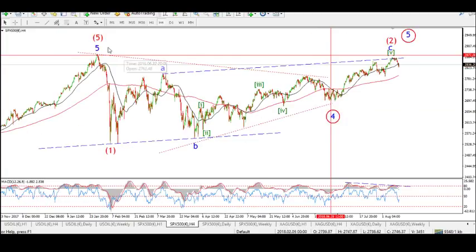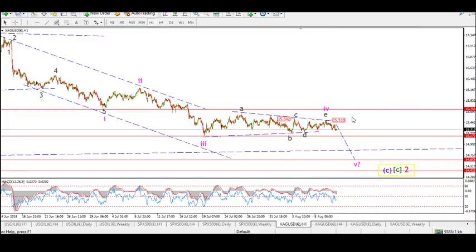The alternate count again is just a contracting triangle wave 4 with 5 waves up in wave 5, and that will complete probably around 29.50 or something like that, and then that would complete the final high, and then we'd look for an impulse wave down again. So either way, I'm not too concerned, but we're going to stick with the current wave count, and we'll see if this develops into 5 waves down next week. So that's the S&P, and we move on to silver.